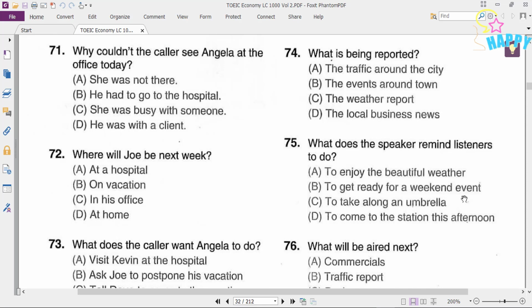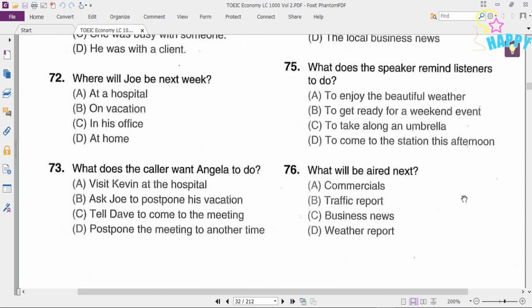Number 71. Where is Mr. Stone now? Number 72. When will Tom check his messages? Number 73. What should a caller do if the call is urgent?